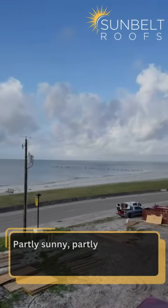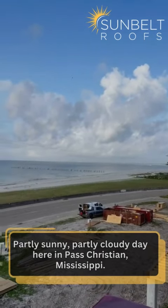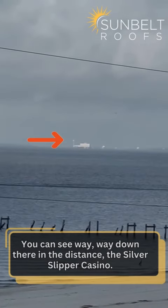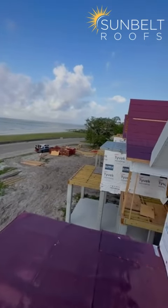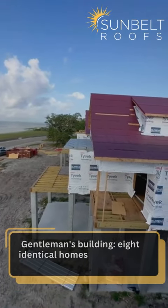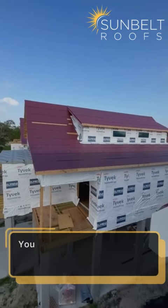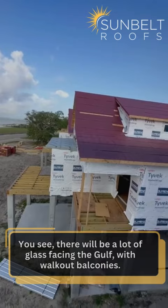Partly sunny, partly cloudy day here in Pass Christian, Mississippi. You can see way down there in the distance is the Silver Slipper Casino, where we're here on a project. Gentleman's building 8 identical homes targeted at the VRBO, vacation rental. You can see there'll be a lot of glass facing the Gulf, walkout balconies.